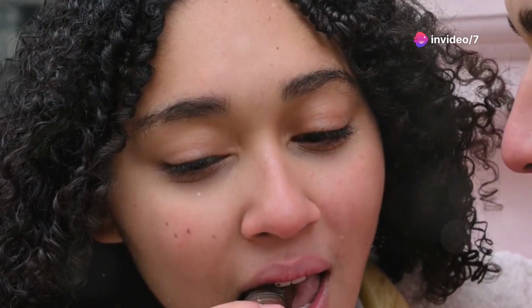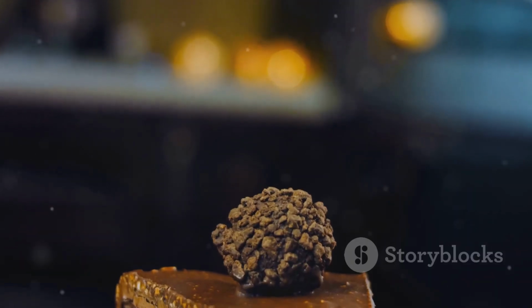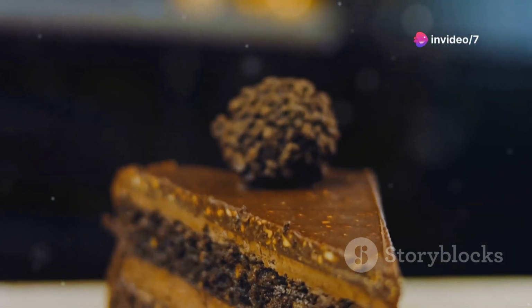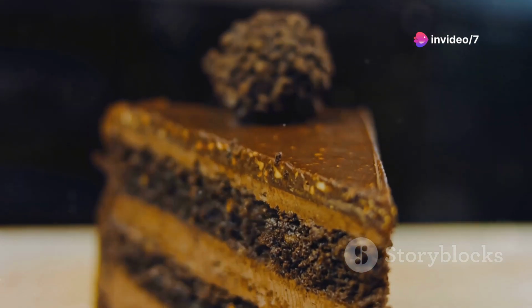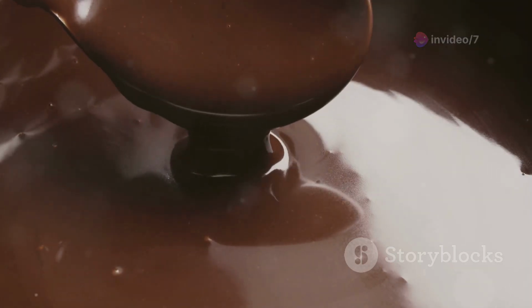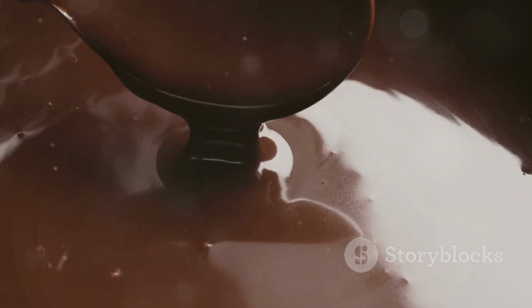That happened to me with my first chocolate truffle. I can still recall the exact moment, the exact feeling. It was pure bliss, creamy, rich, and oh so chocolatey. It was like nothing I had ever tasted before, a little piece of heaven. I knew I had to recreate that feeling. I wanted to share that joy, that pure delight with everyone.